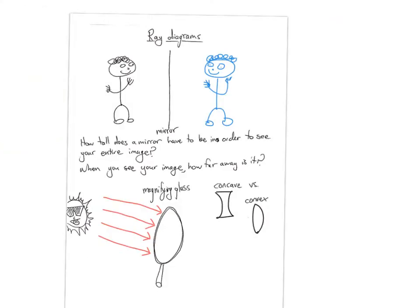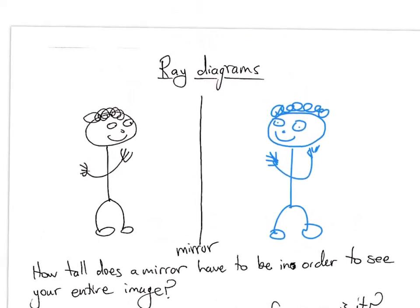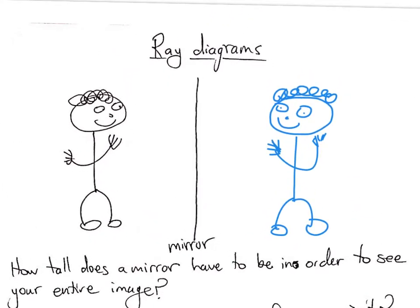Ray diagrams. Hey, ray diagrams. We will be doing these for different types of lenses and stuff, but here's some creepy looking guy, and he's looking in a mirror. So here's a mirror. All right, and you can forget about him for a little bit, but this is actually what this person sees. So you look in the mirror and you see a reflection. That's pretty basic, right? But here's what's actually happening.